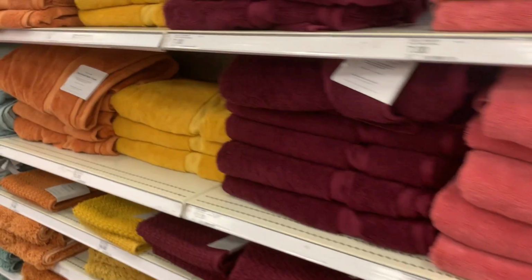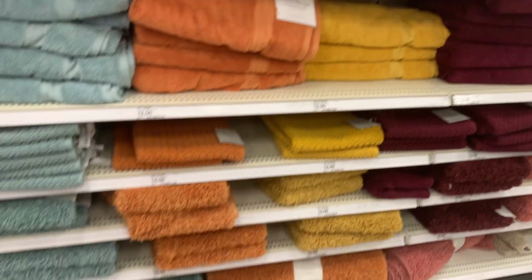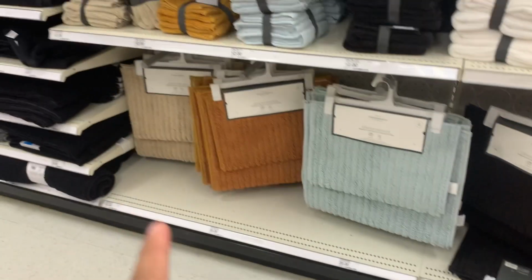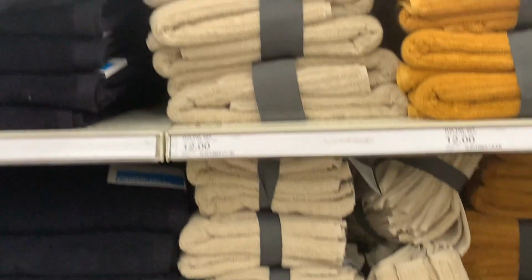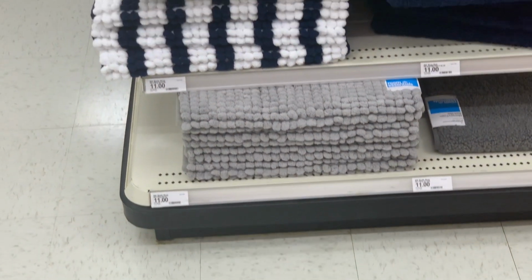Oh, and we have all of the lovely assortments of towels here, for the incoming freshmen that will be sharing bathrooms with other students. Here they are, 25% off. Personally, I would go for that burnt orange color because that's my aesthetic. Y'all already know this one. Here are more bath mats, and the good news is, they're only $11.